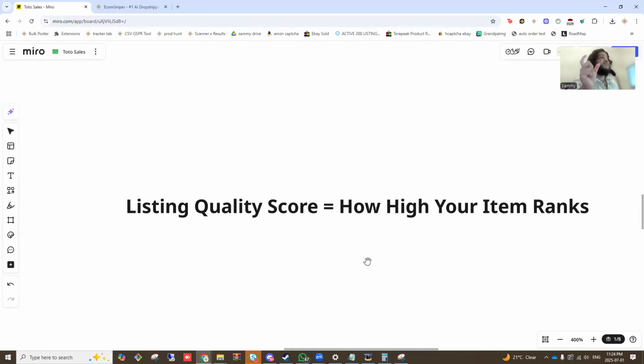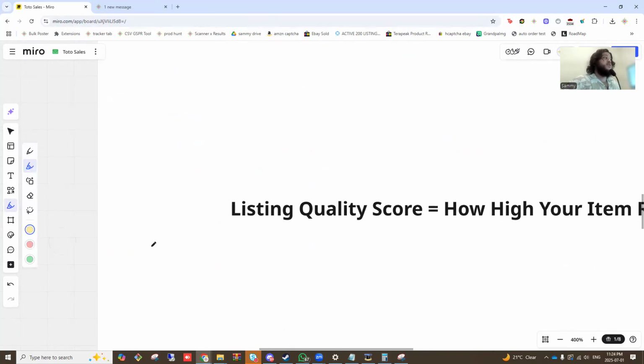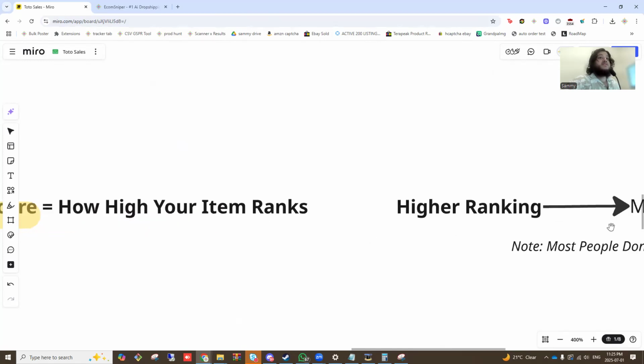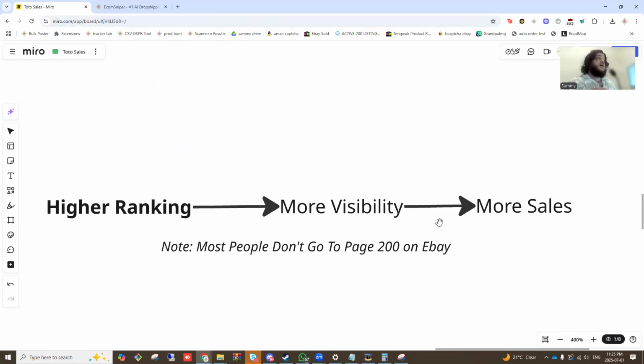So there's something called a listing quality score. That's a back-end metric that's applied to your eBay account. This listing quality score determines how high your eBay account or your items are going to rank in the search results. So if you have a high listing quality score, you're going to have a high ranking in the search results. That means higher rankings equals more visibility equals more sales.